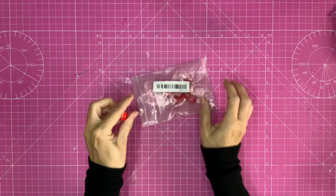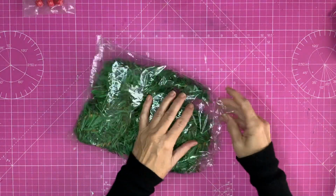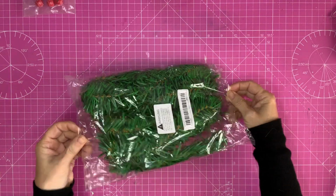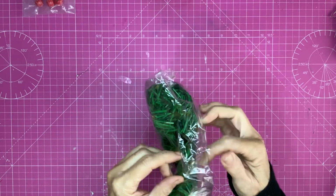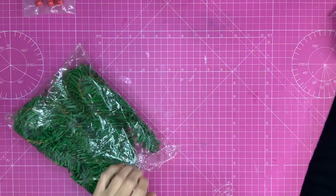40 beads like this for £3.14 I was happy with. I got this. Can't get in. Oh, I'm going to have to tear it. No, I'm going to have to cut it.